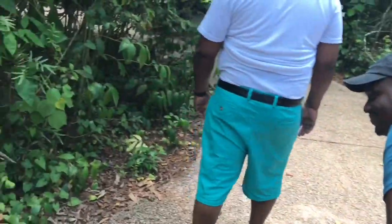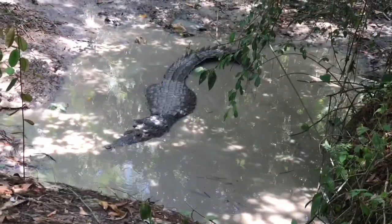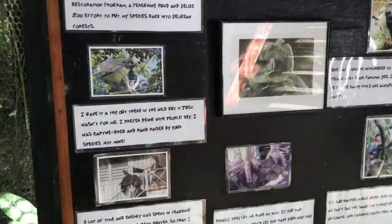I almost caught that. Wow. I don't want one that touched me now. Well, these are some other birds or something. There they are. I see them better over this side.